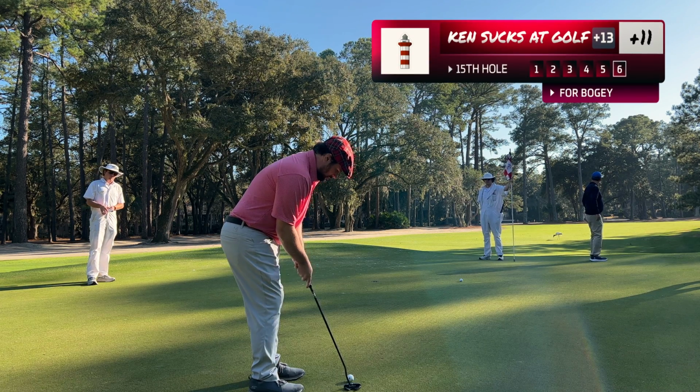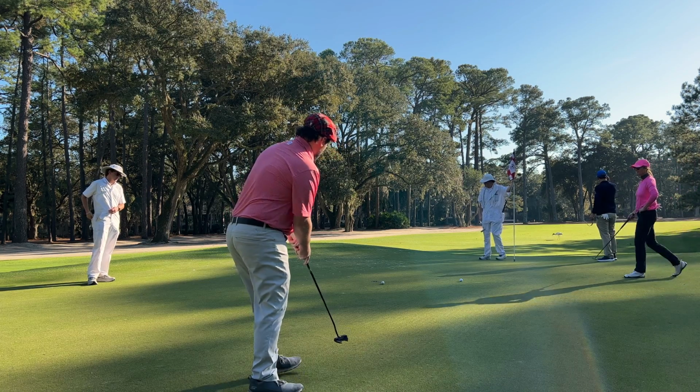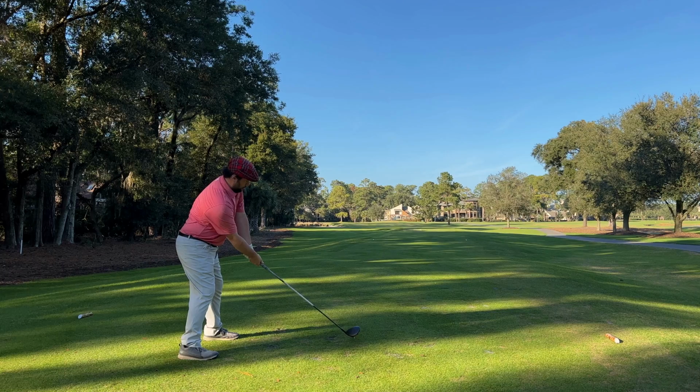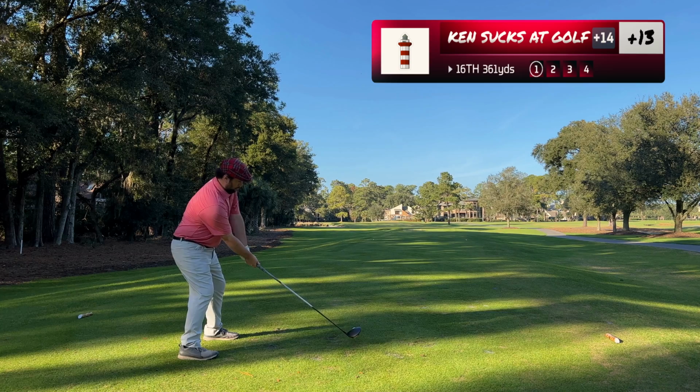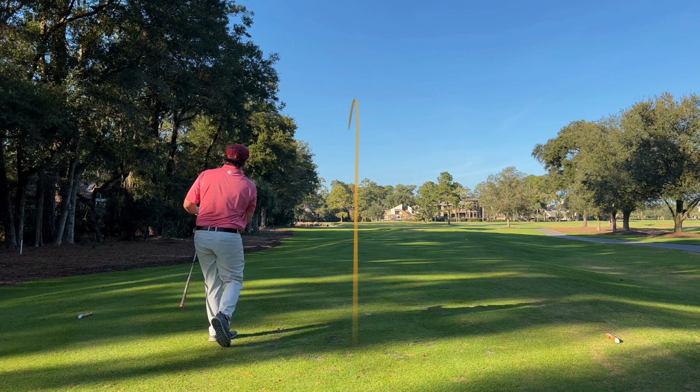This is a putt for bogey. There's another theme, hitting putts way too short. So that's a double bogey on 15th. We're starting to accumulate a little too many double bogeys.